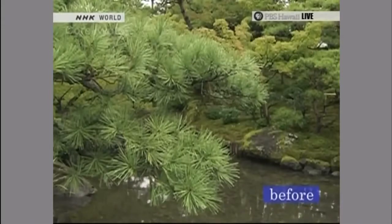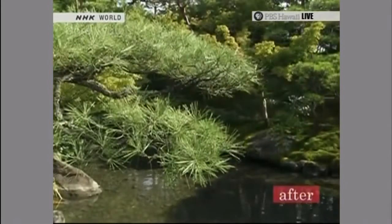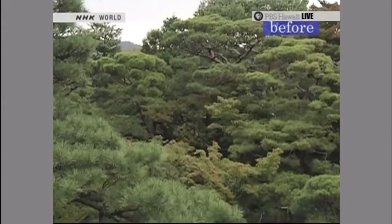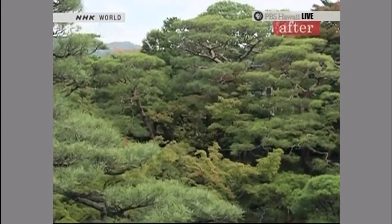The black pines in the foreground are pruned, and the clusters of needles spread like open hands. And the needle tips face the sun. When finished, the red pines in the middle are more pronounced in contrast with the other trees, and there is a sensation of freedom.